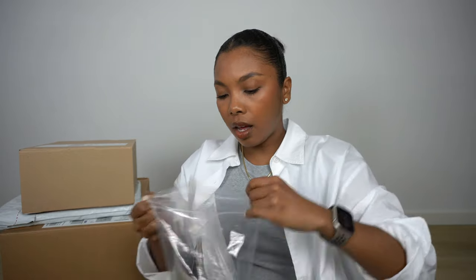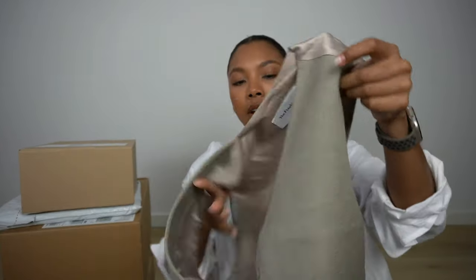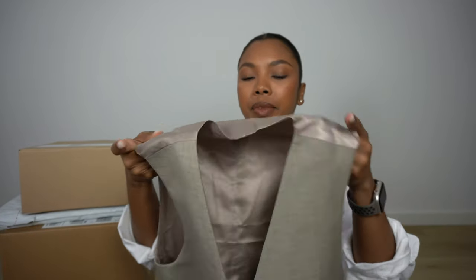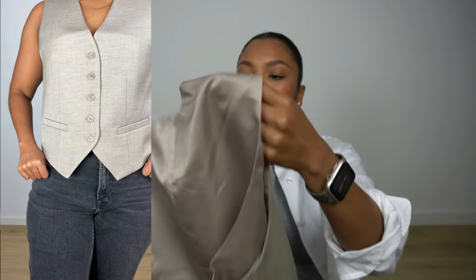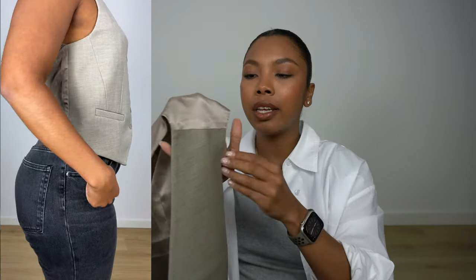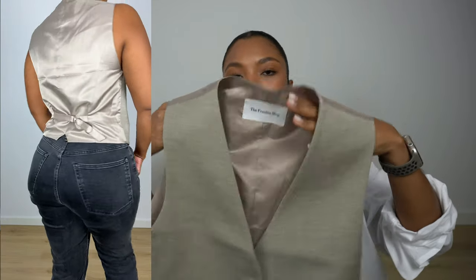And then I got this waistcoat from Frankie Shop. Oh, by the way, you guys, I got this bodysuit in a size medium, and this waistcoat I got in a small. I saw this on Emma Hill and I thought it looked beautiful. This is such a classic tailored piece. So I'm not fully sold on this yet.